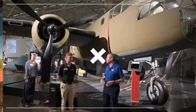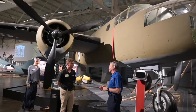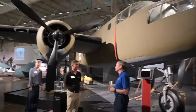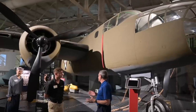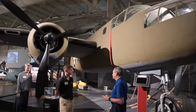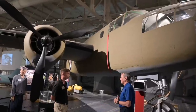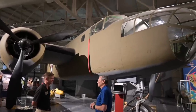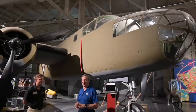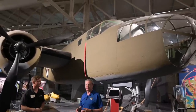So, Eric, you don't just have Navy and Marine Corps airplanes here at the Pearl Harbor Aviation Museum. You also have Army airplanes. No surprise there. But there's something different about this airplane. Yeah, so we've got an Army B-25 Mitchell bomber on the deck of an aircraft carrier. So we're talking about the Doolittle Raid here. Now, we talk about the Doolittle Raid on our podcast.